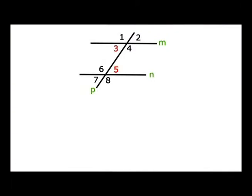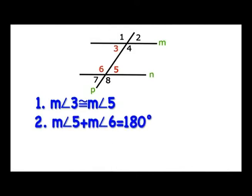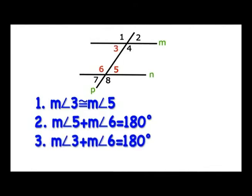Well, angles 3 and 5 are congruent, since they are alternate interior angles. Also, angles 5 and 6 are supplementary, since they form a linear pair. If we substitute angle 3 in place of angle 5, then 3 and 6 are also supplementary. Well done, Joseph! Class, what alternative proofs can you think of?